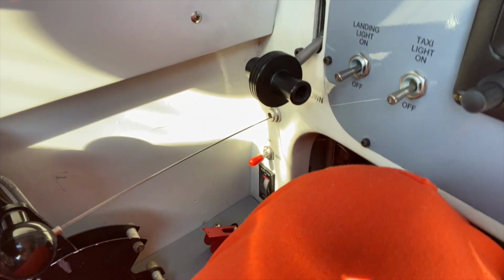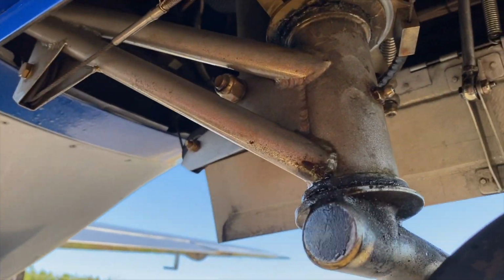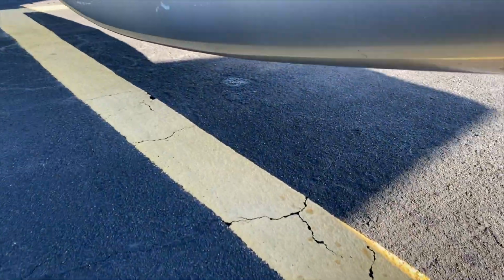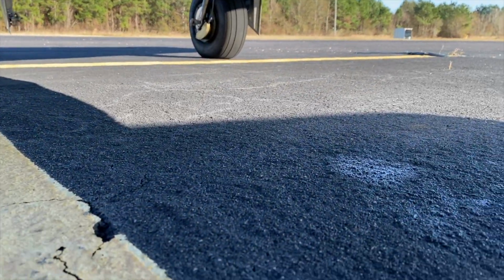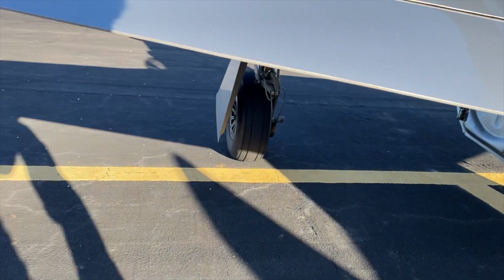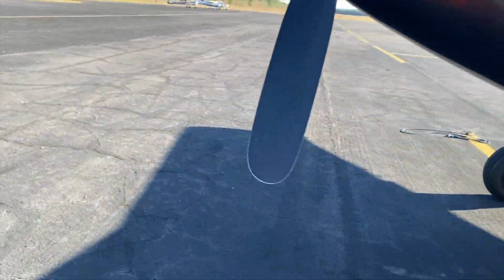Use the emergency extension. So that's the emergency extension handle there. Hydraulic fluid, one of the two on the tail wheel. Not clear where it's coming from, but you can see it's all down the belly, and then you can see this puddle has formed. You can see the drips on the belly like that, and then there's the drip going down the belly. Then we come around here, look at the emergency extension circuit.